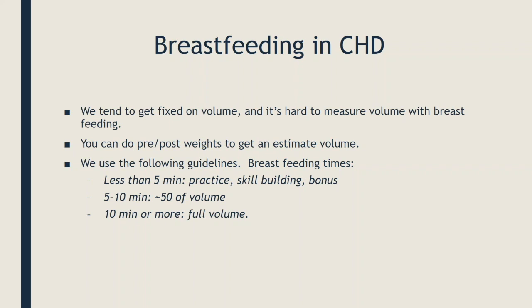These are some of our guidelines we use in the hospital in regards to breastfeeding time. If the baby feeds less than 5 minutes, we call this practice, skill building, or bonus. So in this case, they would get their full volume via NG. If they're actively nursing for 5 or 10 minutes, we'll say that's 50% of the volume. They'll get the other 50% via NG. If they are actively sucking, swallowing, nursing for 10 minutes or more, we consider that a full feed, and they wouldn't get anything via NG at that point.